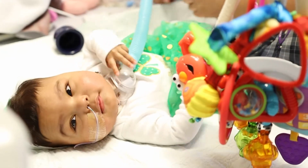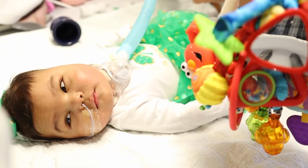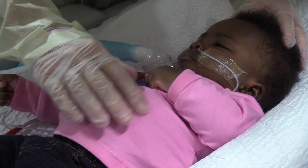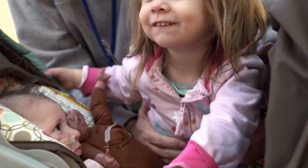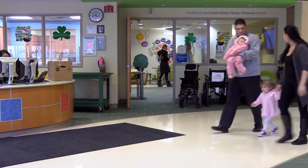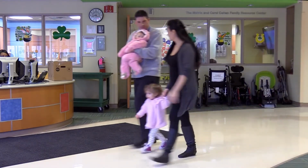Because of the wide-ranging disorders and disease states that our babies present with, we are constantly on our toes to stay on the cutting edge of medicine. I think it's this deep commitment to getting our babies home to their families, in many cases for the first time for these infants, that compels us to do this work.